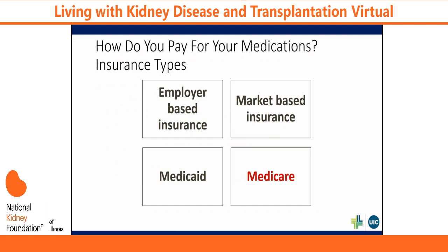You may be paying for your medications through insurance obtained through your employers, through your jobs. Or you may be paying through market-based insurance, or through the exchange that you heard about during President Obama's time. Another way is through the state initiative Medicaid. Medicaid rules and regulations vary from state to state. For example, in Illinois, you have to meet a certain income or poverty cutoff. And finally, and this is probably how most of you are paying for your medications, through Medicare.